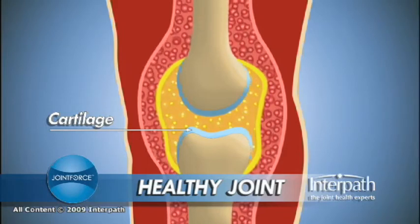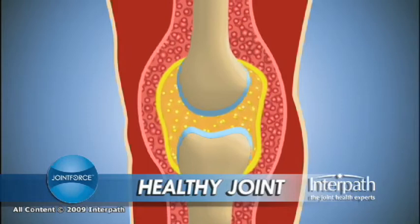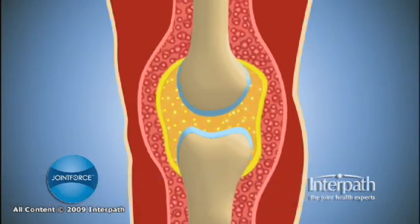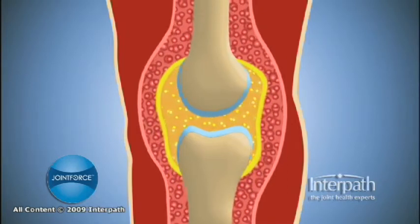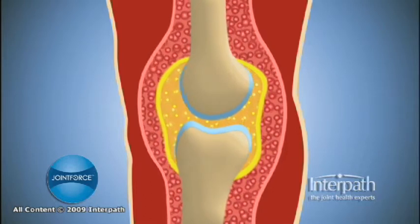Cartilage is made from building blocks called proteoglycans. Proteoglycans are manufactured by chondrocytes, the major cell type in cartilage, and are very good at retaining water. Strong, healthy cartilage has a high water content and provides a virtually frictionless surface for the bones to glide against.